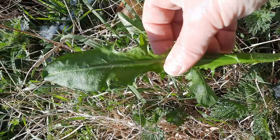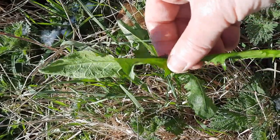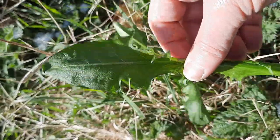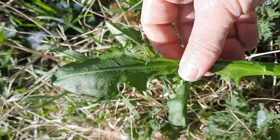So that's a dead easy one for us to recognise. We've all seen where that grows in abundance. So I won't go into too much detail, but that's yet another edible plant for us, the dandelion.